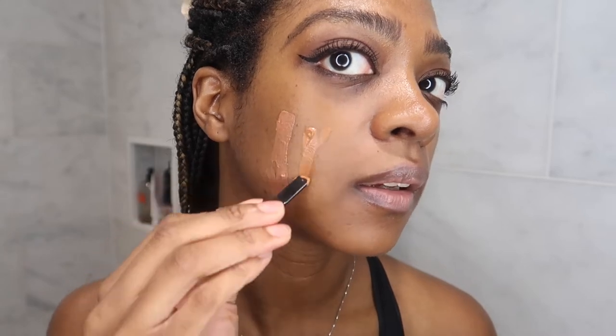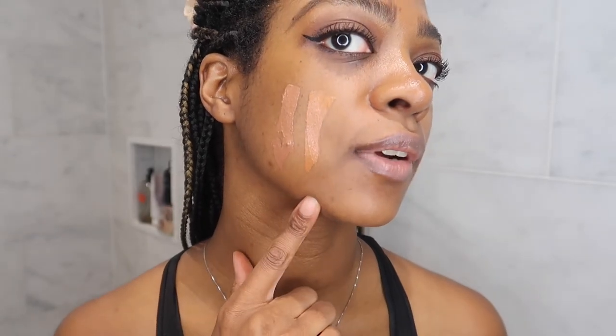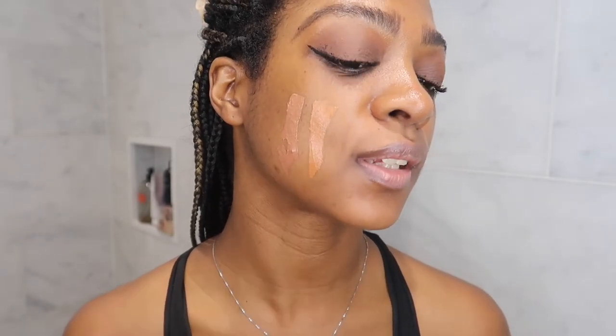And next I'm going to go in with 060, the golden undertone version of this. See, the jars are gorgeous. They come in glass jars with little spatulas. It is very pretty. That's quite a good match for me. So that's 060 and that's 260.